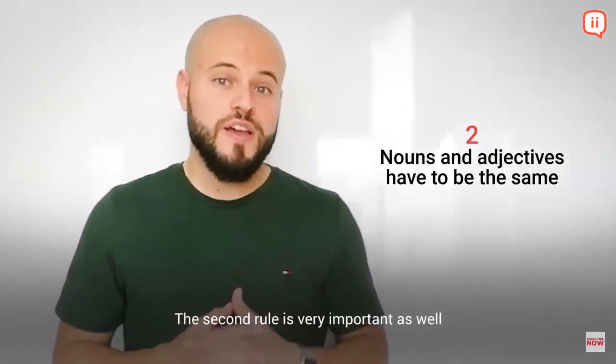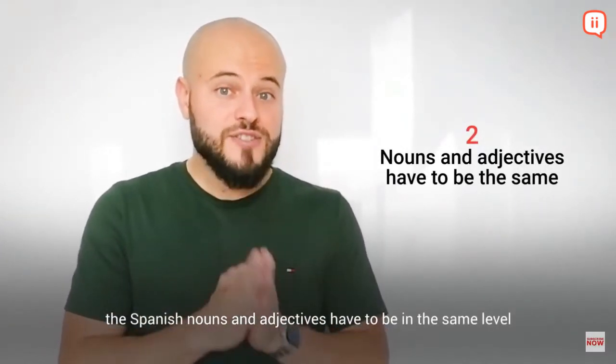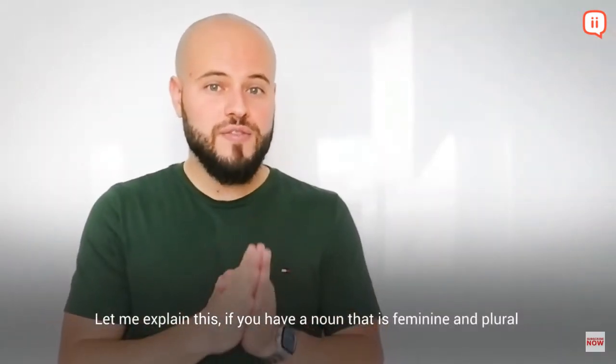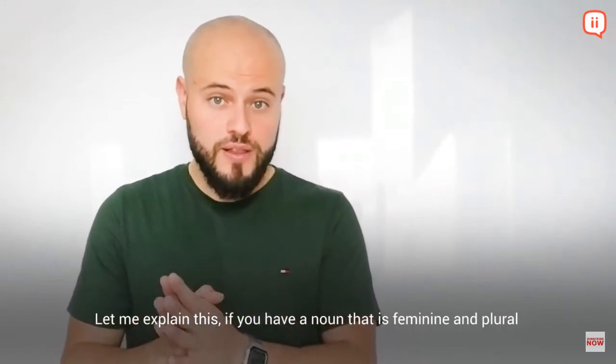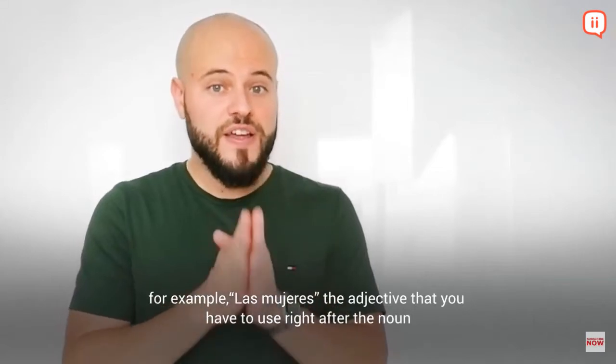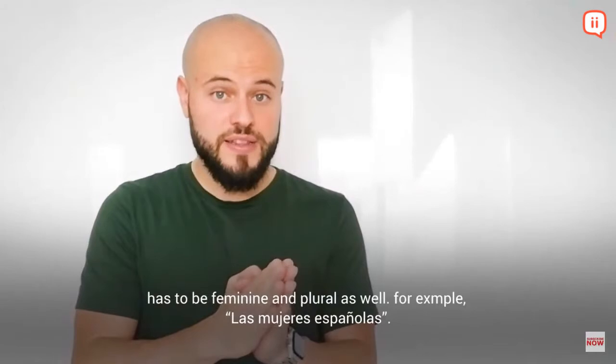The second rule is very important as well. The Spanish nouns and adjectives have to be in the same level. Let me explain this to you. If you have a noun that is feminine and plural, for example, las mujeres, the adjective that you have to use right after the noun has to be feminine and plural as well.